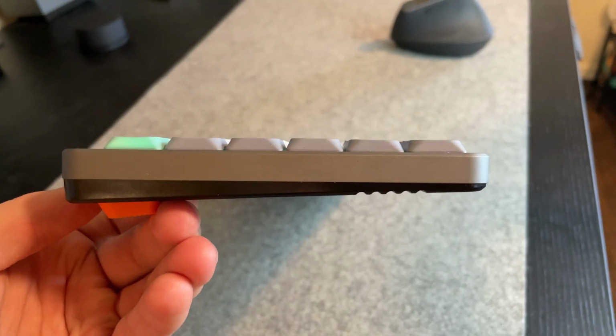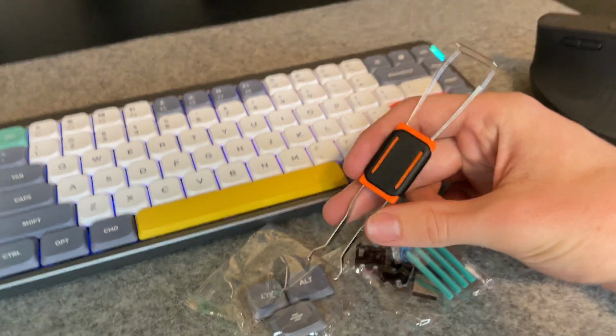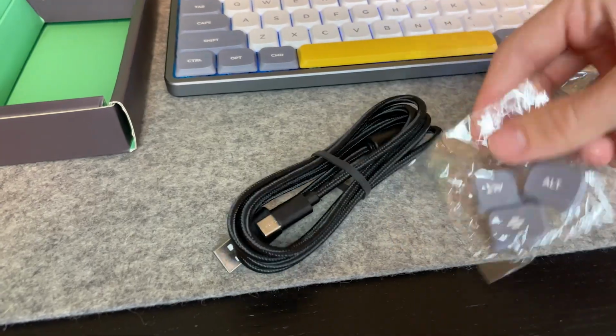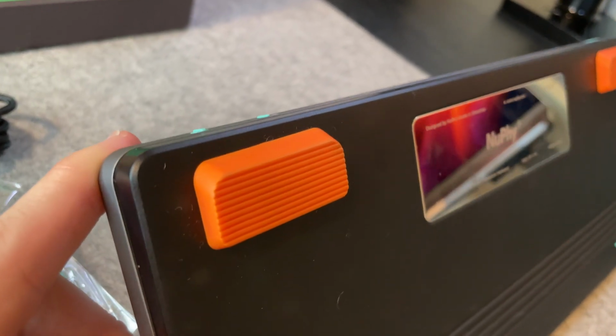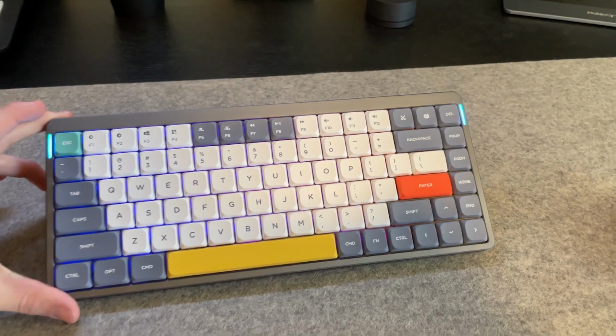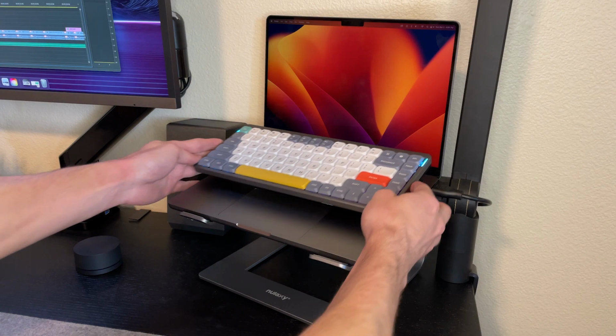The keycaps are very thin, which I like a lot, and it came with a little keycap removal tool, charging cable, some separate keycaps for Windows, and little mounting feet that I have installed to raise it up a little bit. It even comes with some cool stickers. It is a 75% keyboard, so it doesn't take up too much space and is designed to fit right on top of a laptop keyboard.